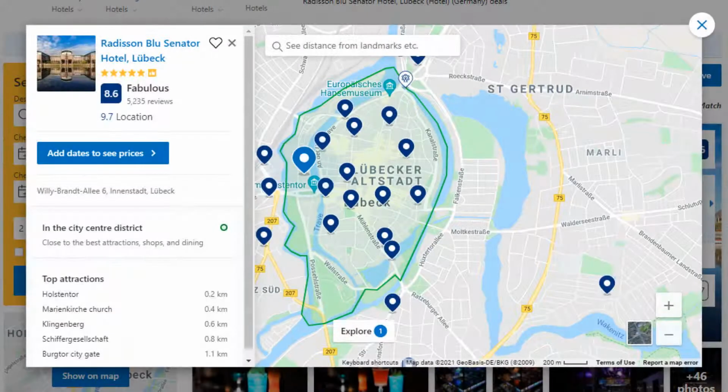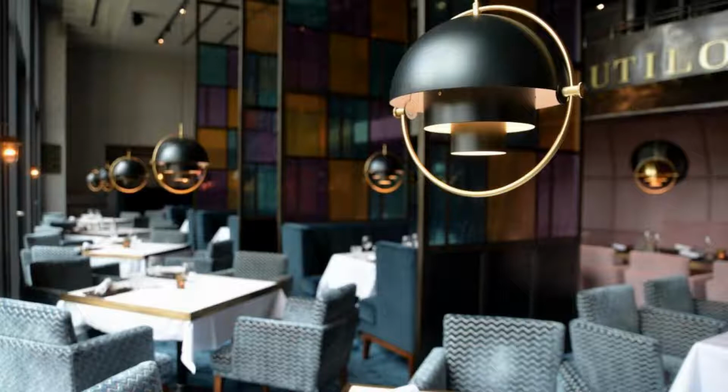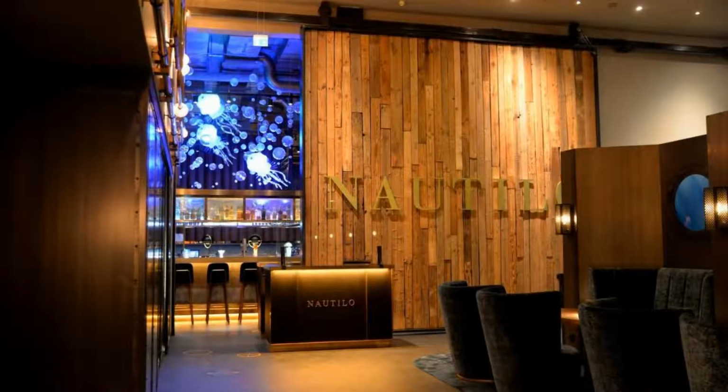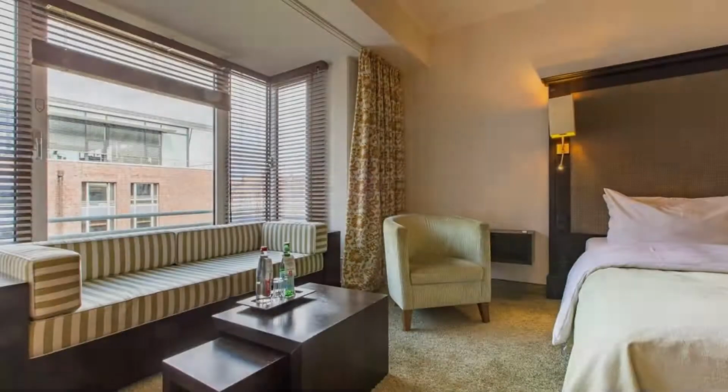Number 1. It is a 5-star hotel. The location of the hotel is excellent and the guests love walking around the neighborhood. Check-in time is 3 p.m. and check-out time is 12 p.m. Guests are required to show a photo ID and credit card at check-in. Pets are allowed in this hotel.